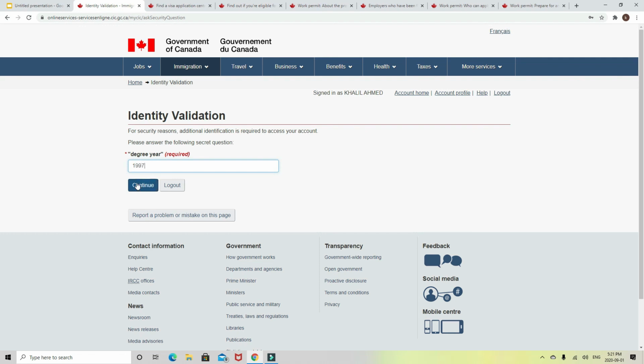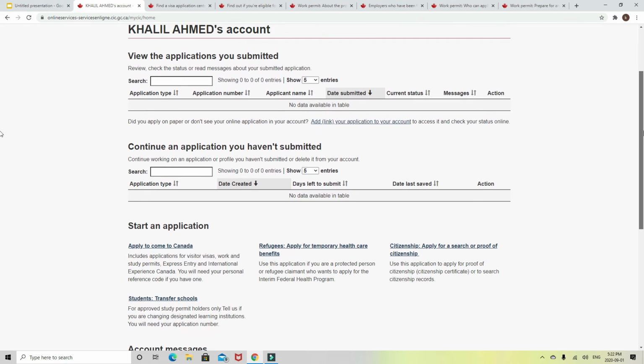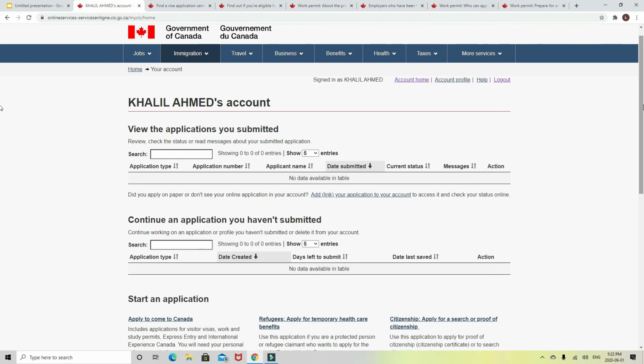So guys, I already made the account here. You see here, this is the Government of Canada website, and now Khalil Ahmed's account here. I'm already a citizen, so I don't need this account here. You guys, because you are applying and want to come to Canada, I pray for you that you get into Canada easily through the process which I am explaining to you here.